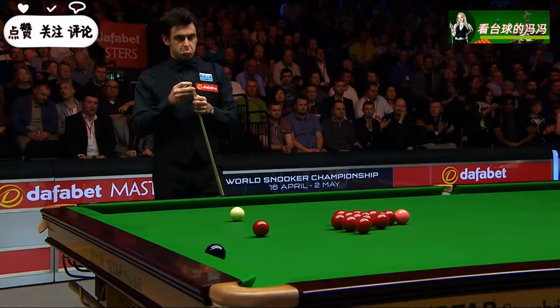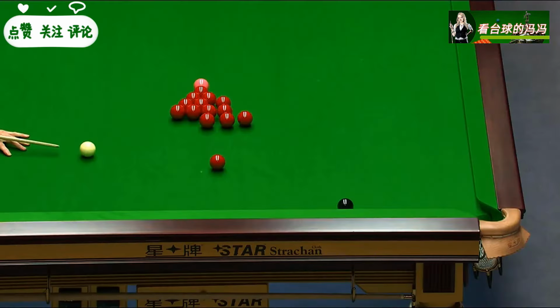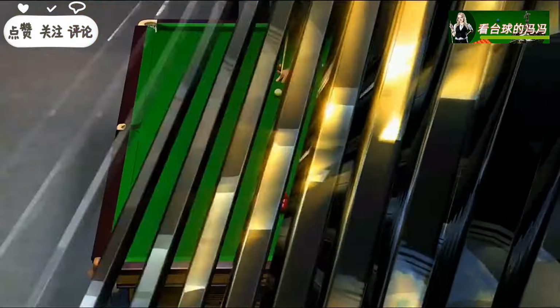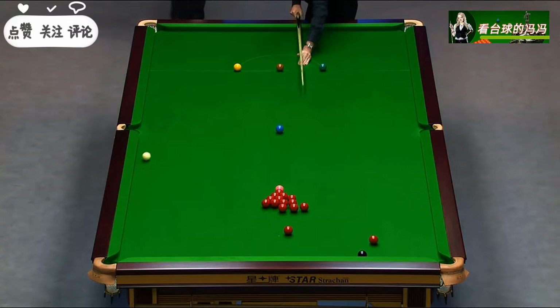Now you think he wants to go up off the blue here? There's not many reds in the open. He wouldn't want to play for the black and play the cannon. Needs an angle on the blue. Six. Absolutely inch perfect. Yeah, it's a lovely shot.